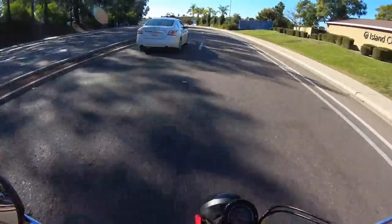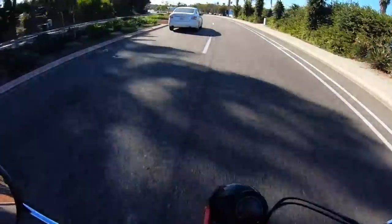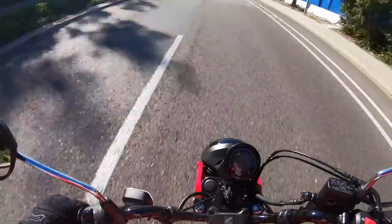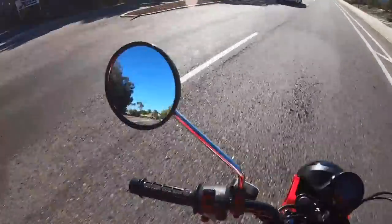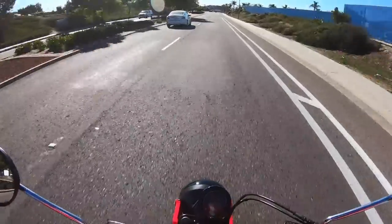This motorcycle pumps out right around 8 horsepower. Not the fastest thing on the road, but it is capable of cruising at 51 miles per hour. Top speed is right around 59 miles per hour.